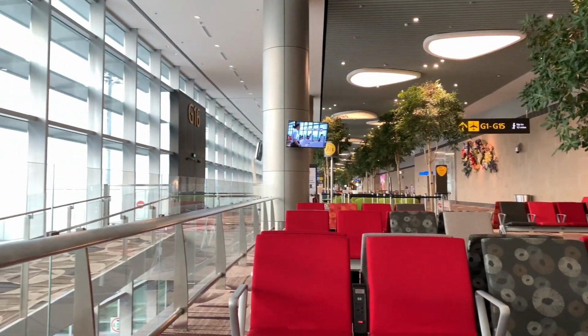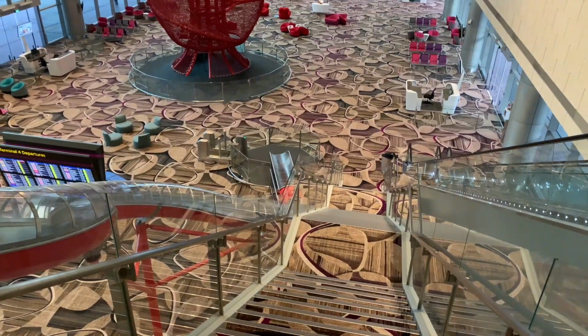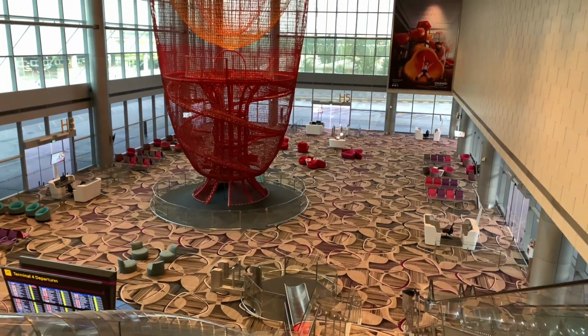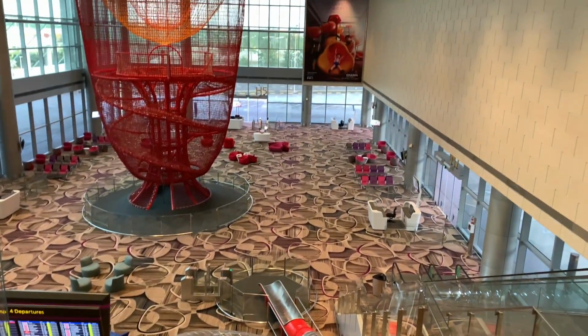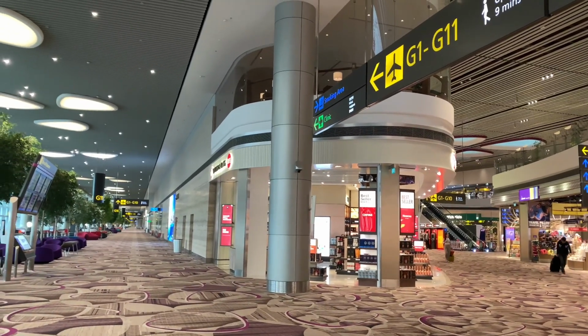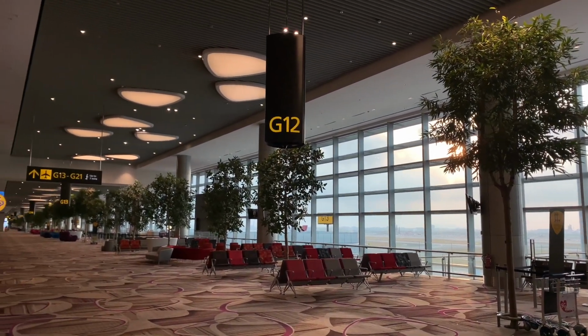However, Changi has also tried to appeal to a younger audience and has recently added a playground in a transit area, which was pretty cool. And I think this is really unique as well. Check this out. You can also use the slide to get down there. Overall, while Changi Airport's Terminal 4 may not be the largest, it is one of my favourite airport terminals in Changi, which in turn is one of the best airports in the world.